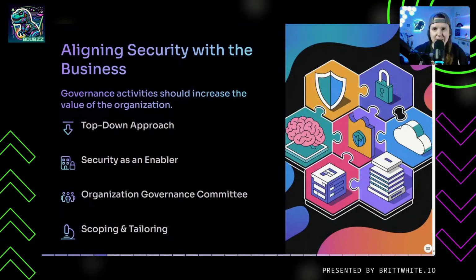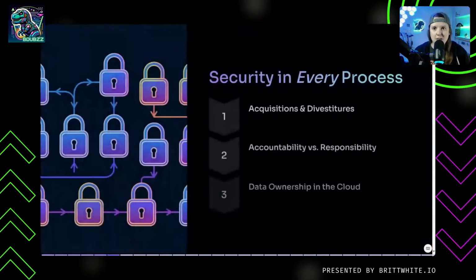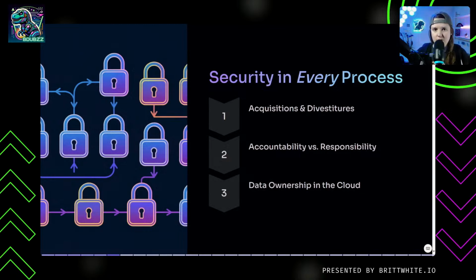Without the support from senior management and the board, security initiatives will struggle to succeed. But ultimately, the CEO bears final accountability for organizational direction. Security has to be part of all processes in an organization. There are special considerations to make during acquisitions and divestitures. For example, there's an increased risk during acquisitions due to limited visibility into the environment and control over the organization. Governance committees can help protect organizations during this time. Now remember, we discussed accountability versus responsibility in the last session. Only one person, group, or entity can be accountable, but multiple people can be responsible.